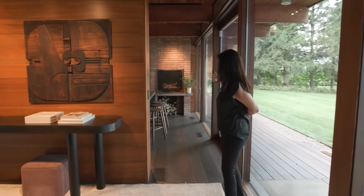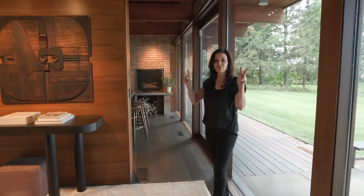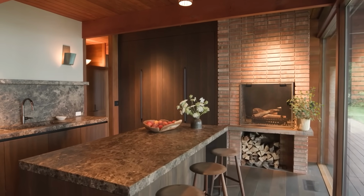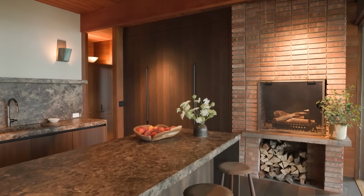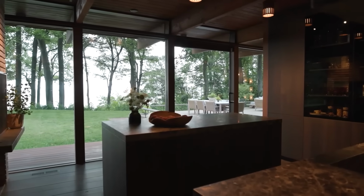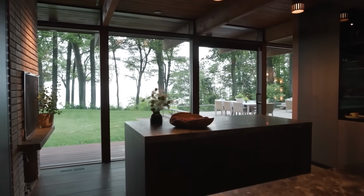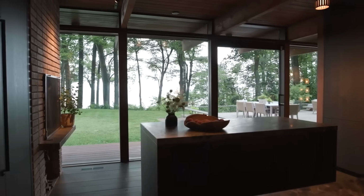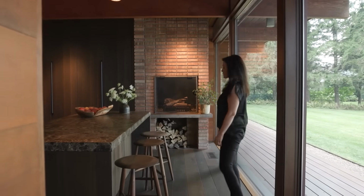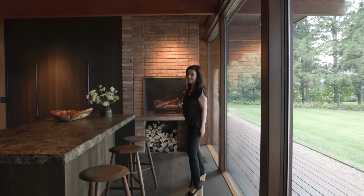The window wall slides through on the edge, so these rooms aren't defined by four corners. This is open and flowing, and it's inviting to always let you feel part of this space. So as you can see, the glass is sliding through and carrying itself from the great room over to the kitchen. And the living area has a fireplace, but one of the things that is really special about this house is there's also a fireplace in the kitchen.